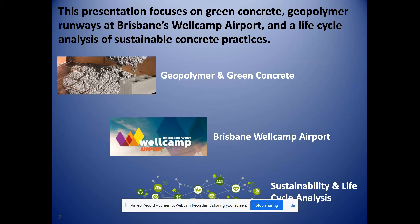This presentation focuses on how and why geopolymer and green concrete came to be, applications of geopolymer concrete runways at Brisbane's West Wellcamp Airport in Australia, and some simple life cycle analysis calculations and emission analysis for some types of geopolymer concrete mixtures.